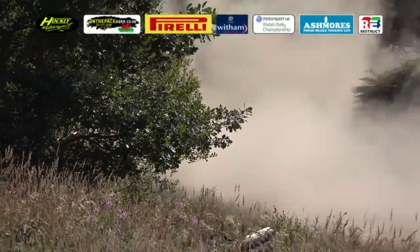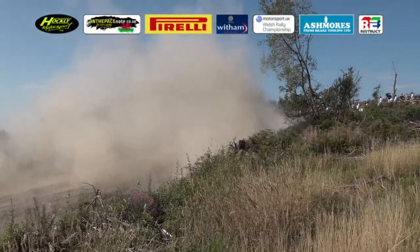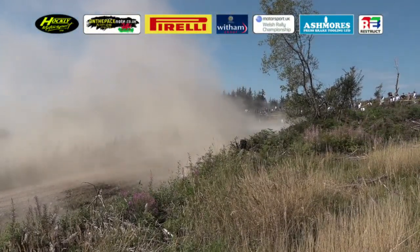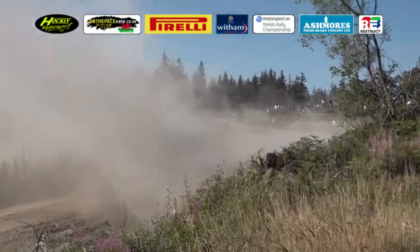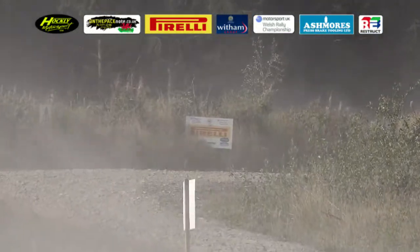Tommy Walster, Glyn Thomas, pedalling there, Escort hard. Car 107. Just running slightly wider than the last few cars on this flick right.